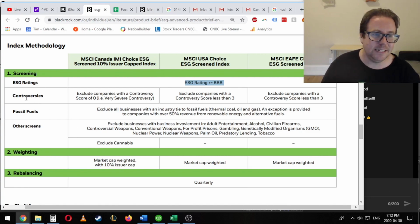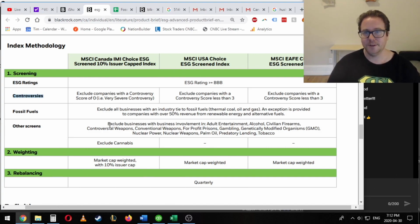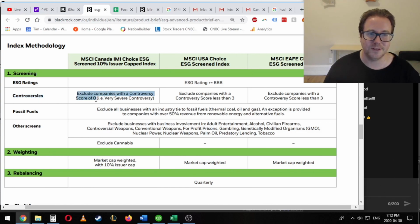From there is this controversy assessment. Now, I believe this is done on a scale of 1 to 5. So it does exclude companies with a controversy score of 0.